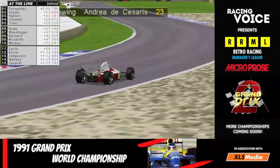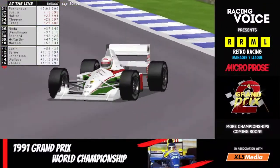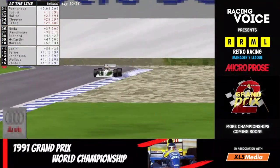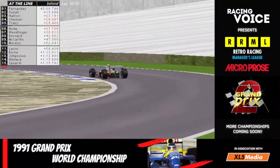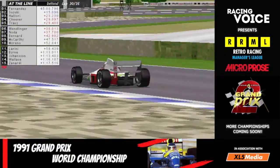Oh, that's Comas in the Minardi getting out of the way and going slowly by the look of it. And Andrea De Cesaris in the Coloni is now going to try and gain ground. You can see that this Subaru technical partnership on the side of the car, obviously part of Coloni's new identity. Subaru really wants to take the team forward in the future. Apparently the aim is to call the team Subaru Coloni in the future.